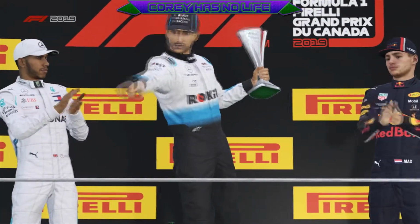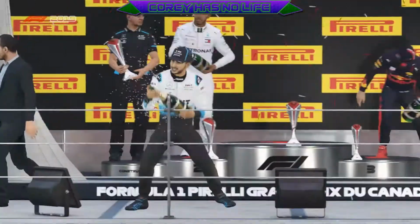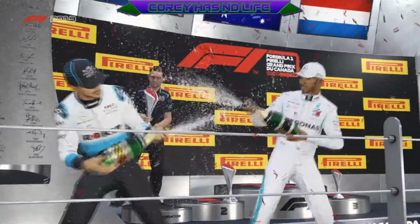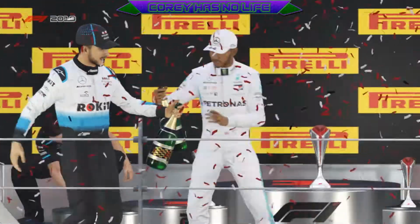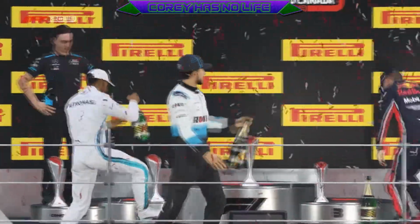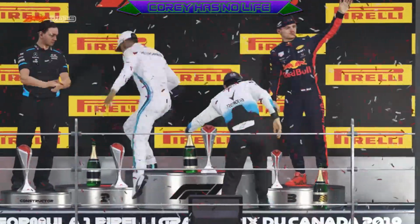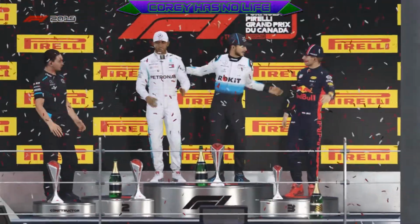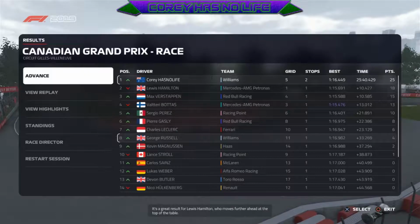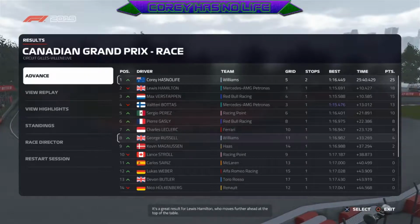There we are, winners of the Canadian Grand Prix, flanked by Hamilton and Verstappen. So we beat the big boys with the Mercedes engines, with our own Mercedes engine. Absolutely ecstatic day. Let's have a look then at the driver's standings. It's a great result for Lewis Hamilton, who moves further ahead at the top of the table.